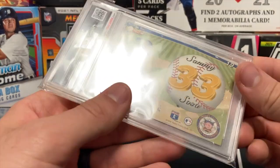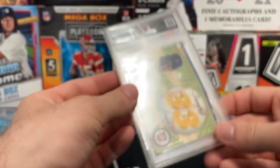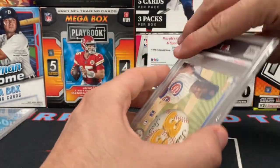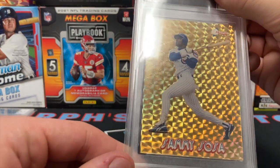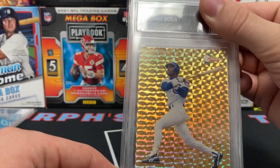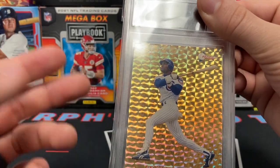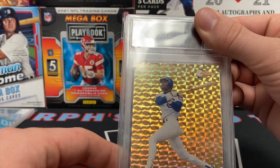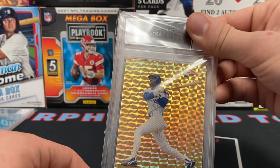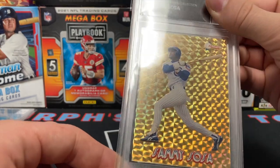Sammy Sosa here. This is from 1994 Pacific. All right, let me show you what the card looks like first. Very clean card. One of the first print runs for baseball with the holographic shine to it. Gold Prism, Pacific Crown Collection. Oh, I'm super nervous. Super duper nervous. It looks like a clean card.